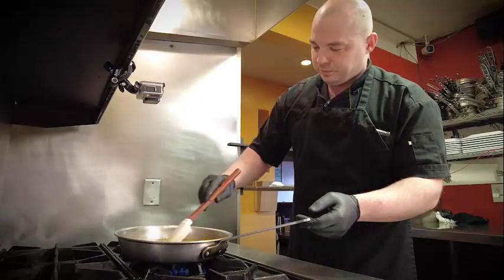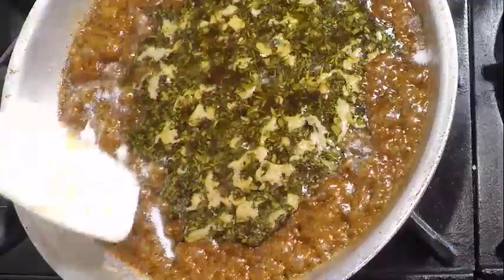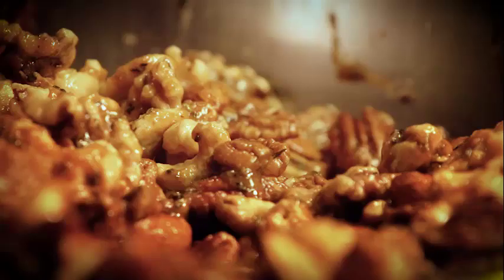And then you're gonna let all that sit there while those nuts are roasting for almost 10 minutes. And then when you have your last minute, you're gonna throw in some kosher salt, mix that in, and it's gonna be a perfect glaze.